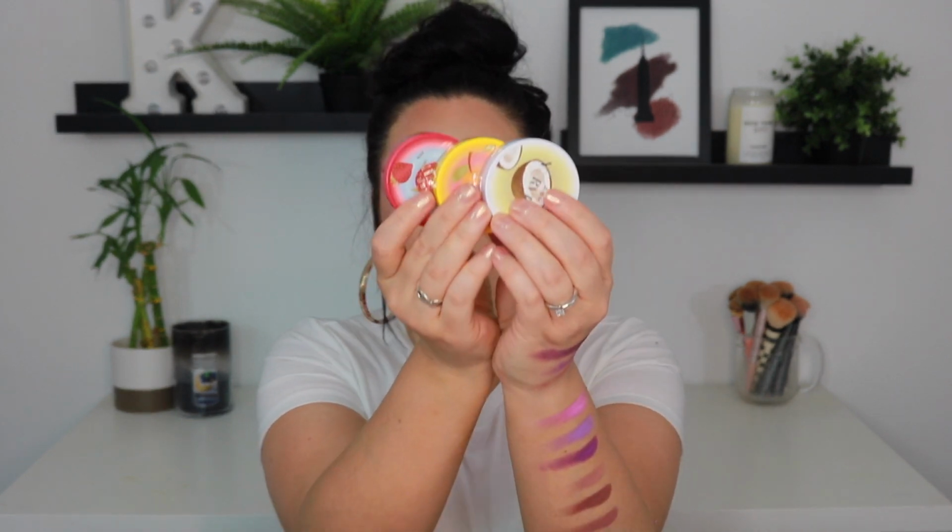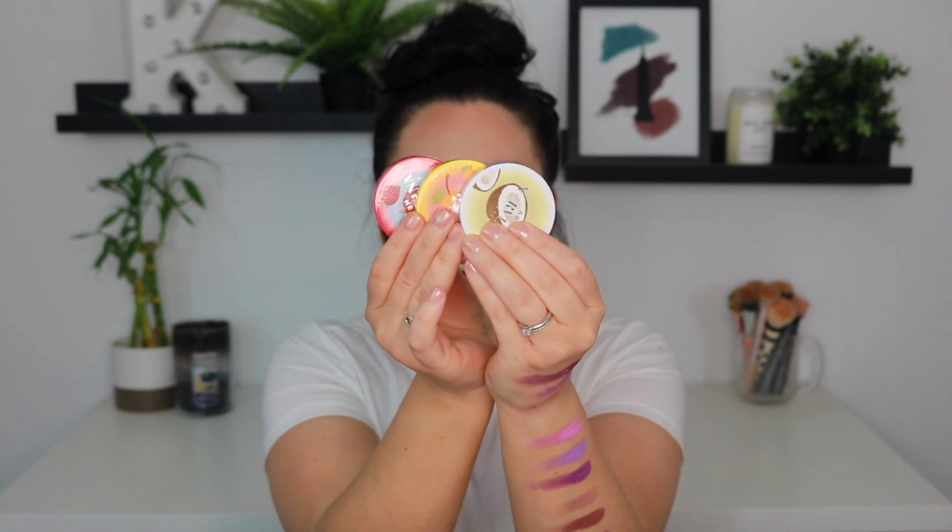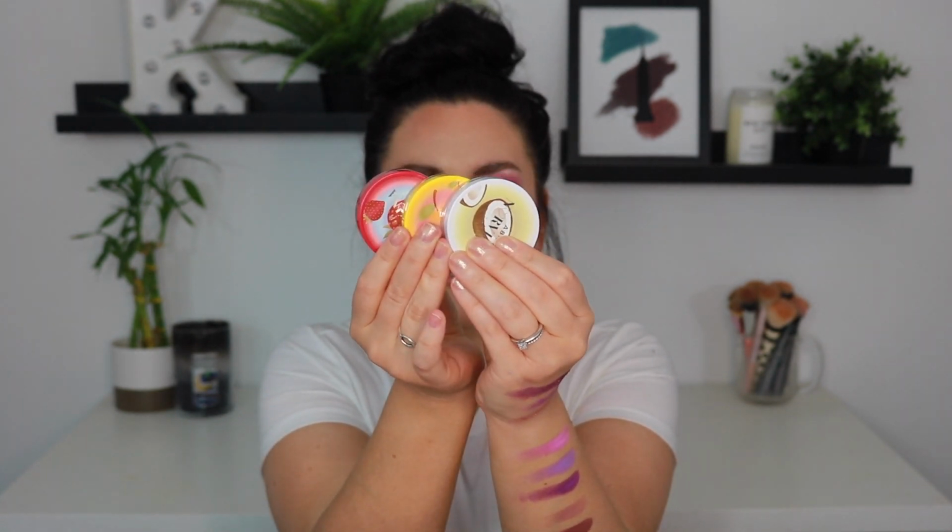All three are just so adorable. Like I said, very much so 90s vibes. I love that they're in a pot. They smell delicious. They feel so good on the lips. I do have it underneath my lipstick right now. I used the coconut one, like I said, while I was doing my makeup to keep things hydrated and so my lip products go on nicely, but I absolutely love them.